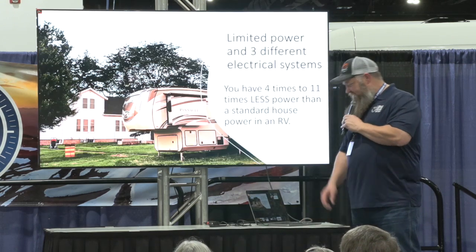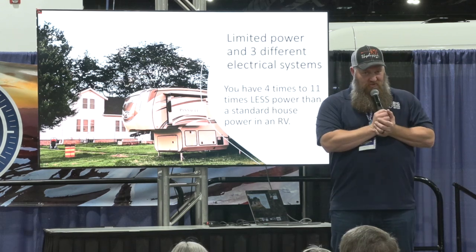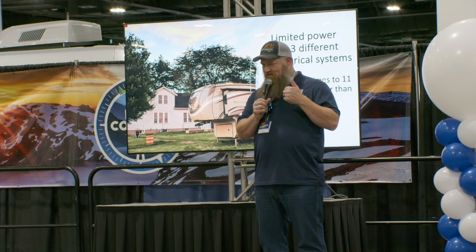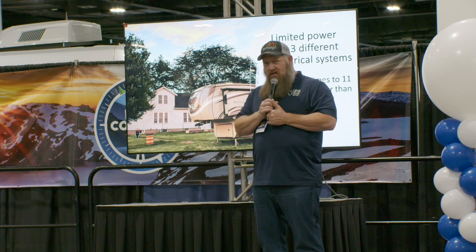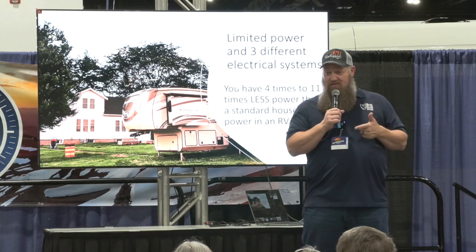First, I need to let you know that the RV has 3 different electrical systems. And some of them you're familiar with, some of them you aren't. We have 2 DC electrical systems and 1 what we call house system, or alternating current, 120 volts. The problem is some of these things are confusing. We don't know if it runs on 12 volts or 120 volts.